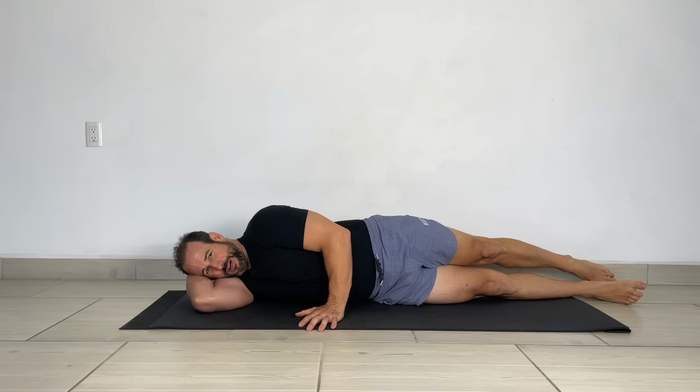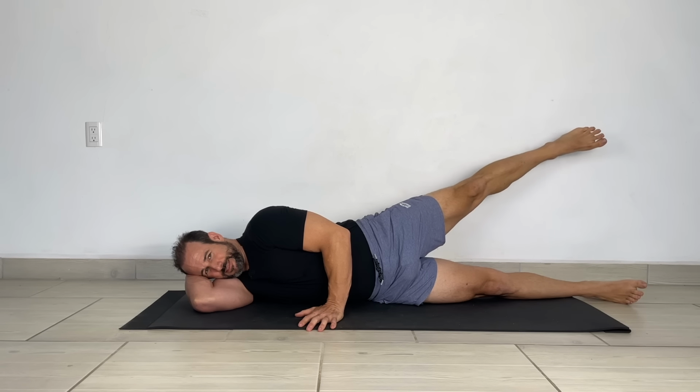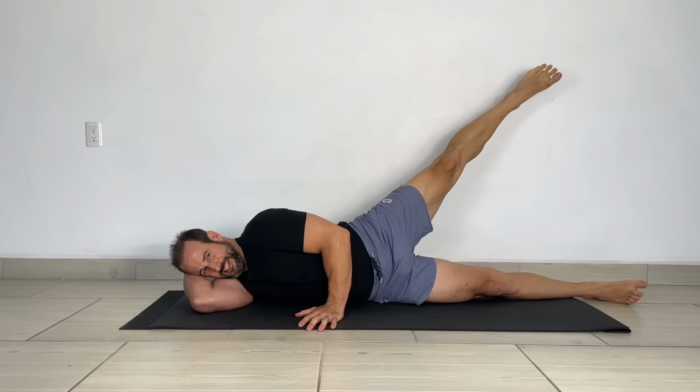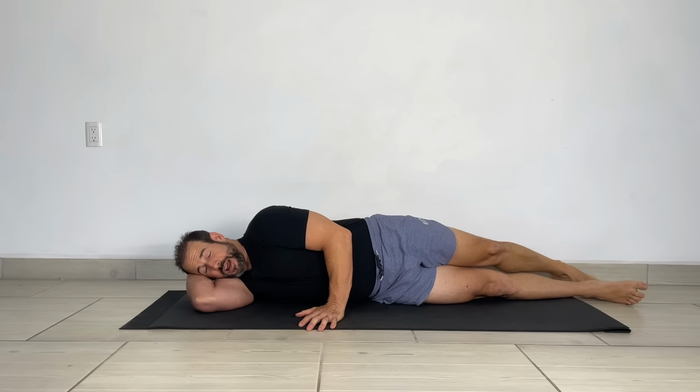Drape the top leg behind the bottom leg, stretch, squeeze, up, slightly back behind you, squeezing that glute medius, slowly back down. Now you can start with whatever amount of repetitions is challenging for you on this exercise, but eventually you should work yourself up to the point where you can perform 30 continuous, slow, controlled repetitions on one side, switch over to the opposite side, and repeat.